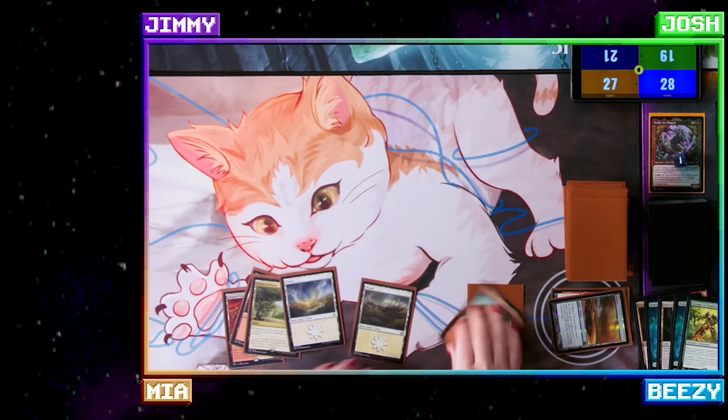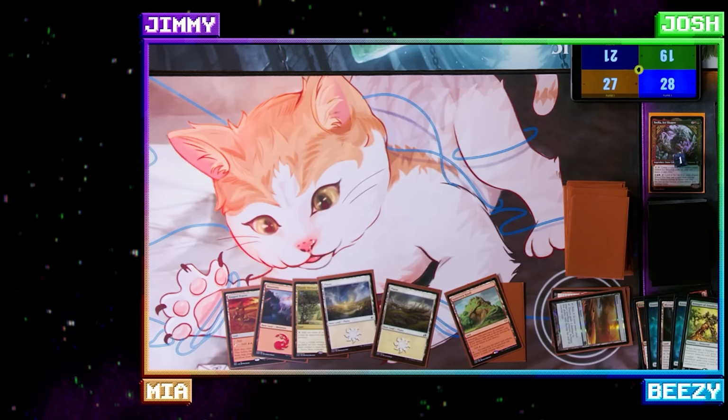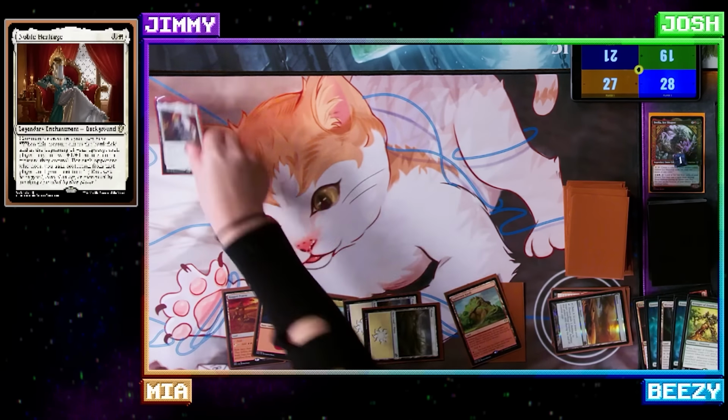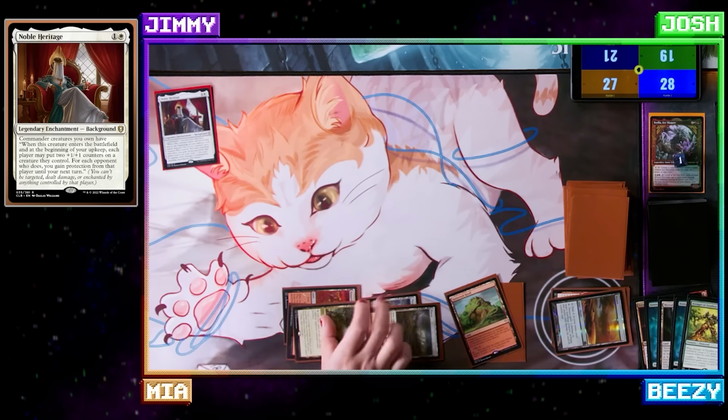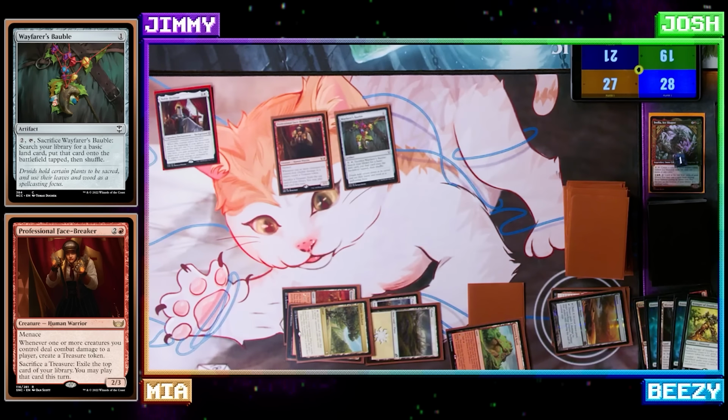I'll untap everything, and then I'll draw for turn. Six lands is an awkward place to be. Look at me, I got five. I think I'm just gonna try and set up, perhaps. I'm going to pay two for Noble Heritage. Yep. I'm gonna pay three for Facebreaker, and I'm going to pay one, and I'm gonna play Wayfarer's Bauble. And I'm going to move to discard.